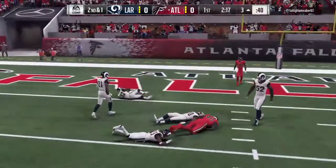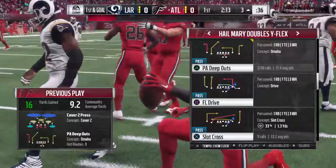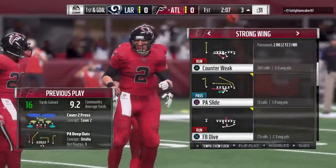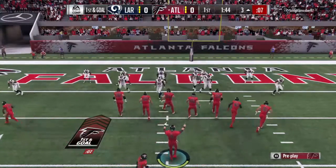Over the middle, the catch by Coleman, and stopped a few yards shy of the goal line at the 3. That one goes for 16 yards. It sets him up first and goal. First and goal at the 3-yard line now.